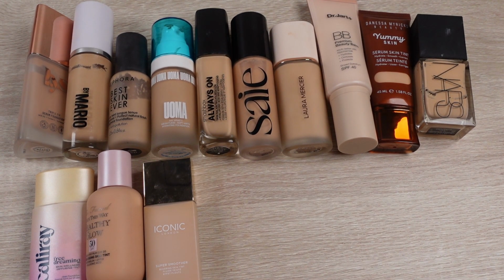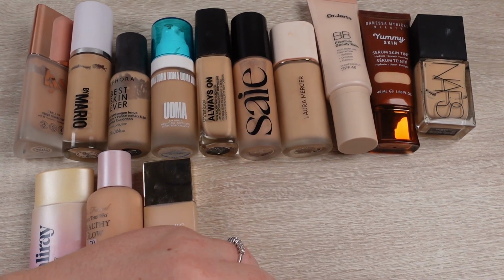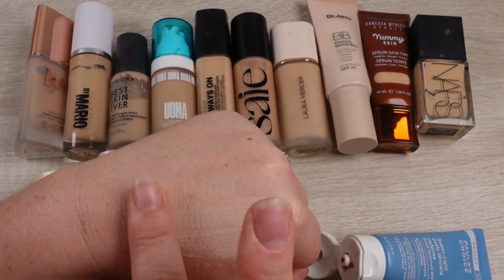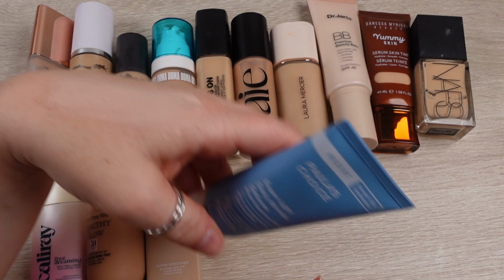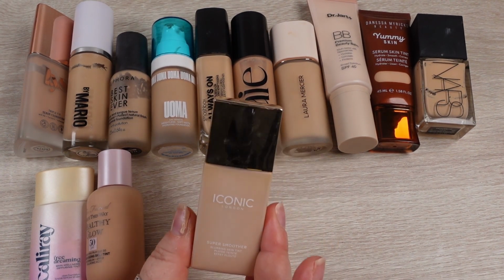This one is in the shade, I have no idea. It says 5 Moisturize AM. If the shade is 5, I don't know. So this is what it looks like. Very, very sheer, but it is a tint. So it is like a tinted sunscreen. And I have worn this many a time for a pool day and for the beach, and I think it's beautiful.